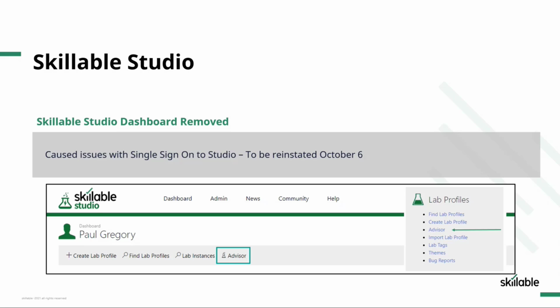We did have some support calls where people said, oh, the new dashboard's gone, I can't get to Advisor anymore. What they hadn't noticed was that the old dashboard got updated, and we put an Advisor link on the old dashboard so you can get to Lab Advisor. We've also updated the lab profiles tile on the admin page, which has an Advisor link as well. So even though we took away the new dashboard, Advisor is still there and still accessible.